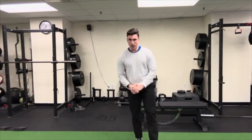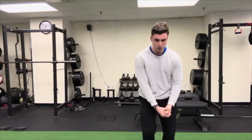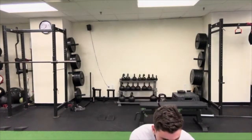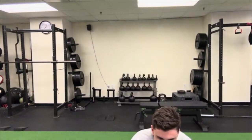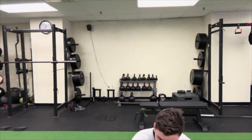Now, what about the lunge? Does that cause you knee pain at all? You can type that into the chat too. Do lunges, have they caused you any knee pain? Yeah. And you can type that one in the chat. Yeah, squats and lunges, yep.